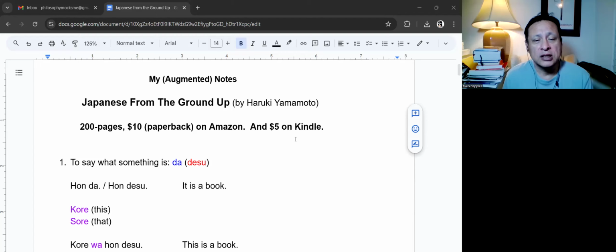This is not to be instructive. This is not to pass myself off as some kind of Japanese teacher. This is just to show you what you can get out of the first 28 pages. And mind you, the first lesson doesn't even start until page 21, I think. So the first 7 pages, this is what this book is giving you.